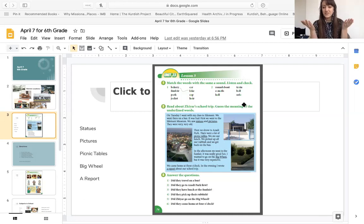Okay, let's see if you know some of the meanings of these words. The first word underlined is statues. Say it after me, statues. A statue is like a shape of a person or maybe a famous person made out of stone or rock or marble. There's a Melusine statue in Dahuk. So that's what a statue is.